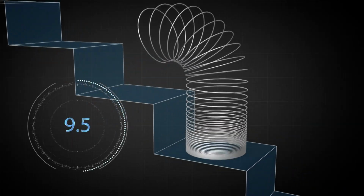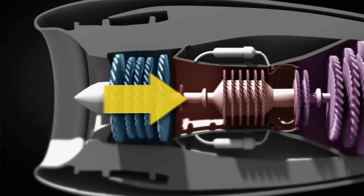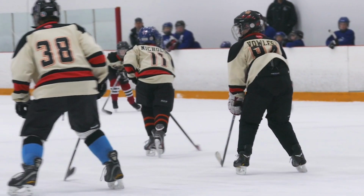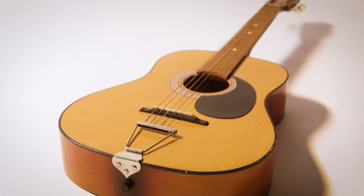So, there you have it, a dash through the hidden history, super science and amazing manufacture of products that you use every day but have never realised their amazing backgrounds. Ice skates, the Archimedes screw, and guitars, all wicked inventions.